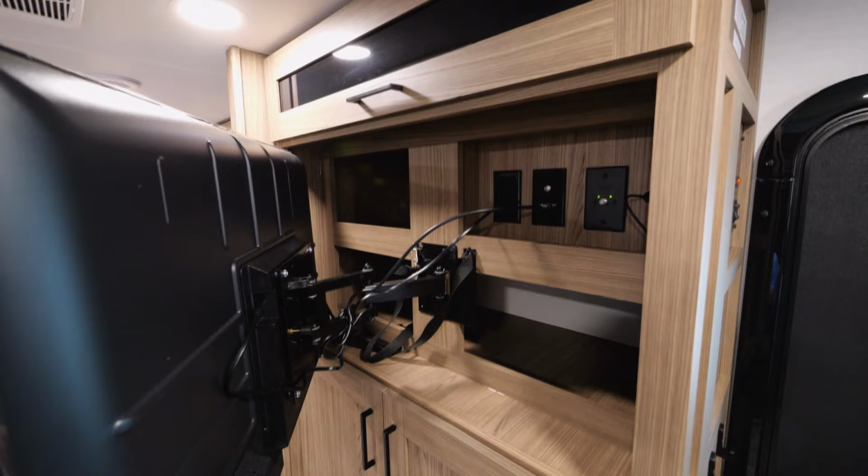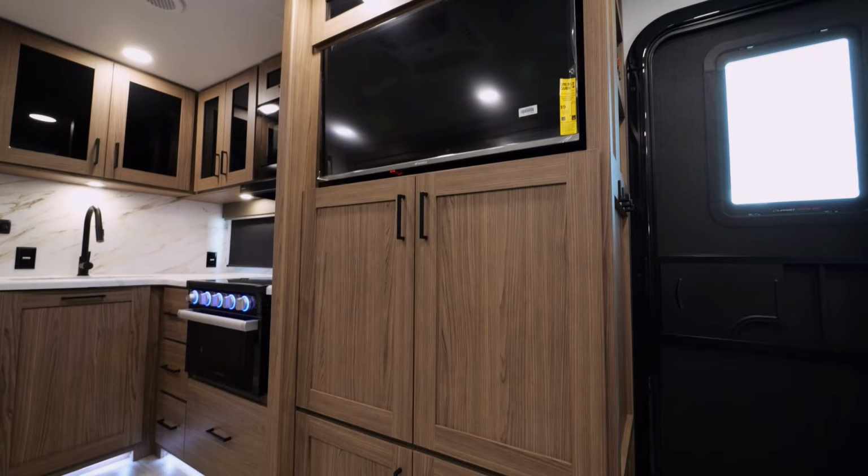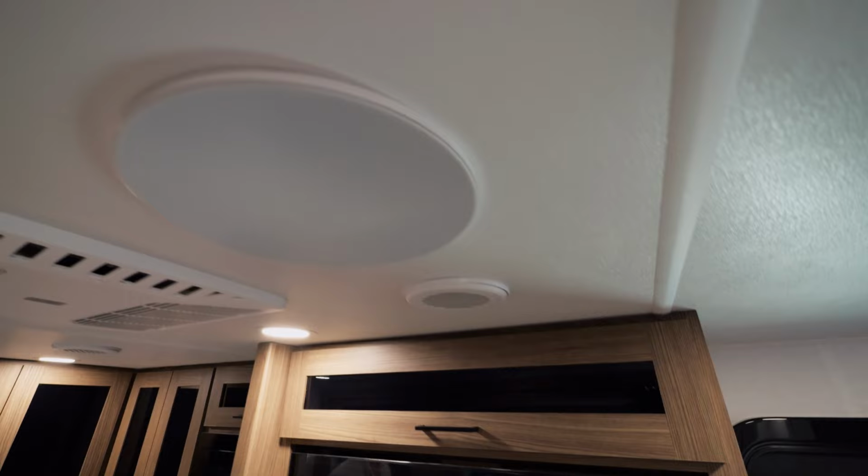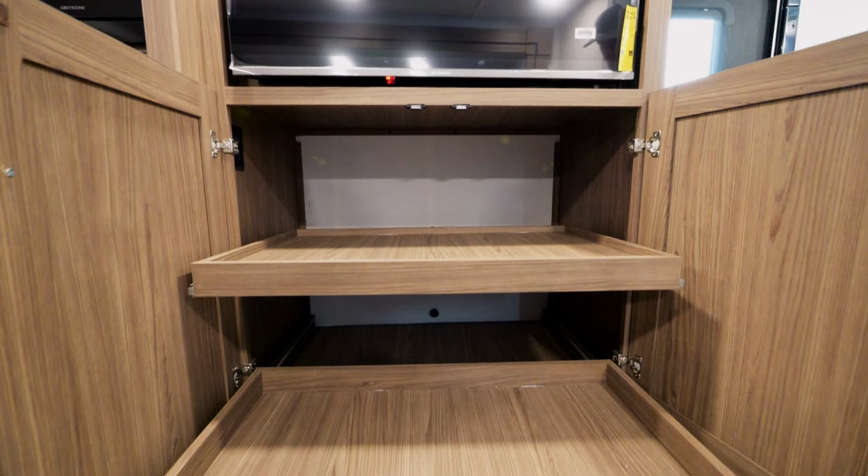So in order to maximize the storage space for your pantry, now that doesn't mean we took the sound bar away. What we did is we actually moved it to the ceiling. It's a Bluetooth surround sound system, which greatly frees the interior space of the pantry system itself. You're gonna find two shelves on drawer guides here that could also serve as a workstation.